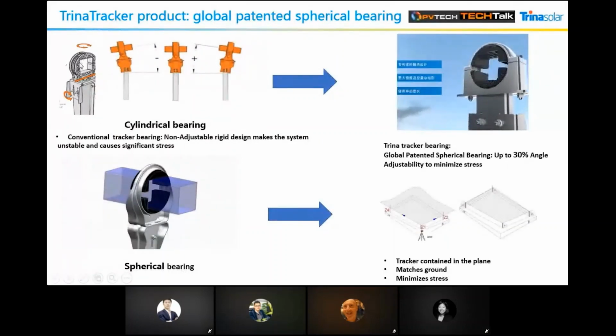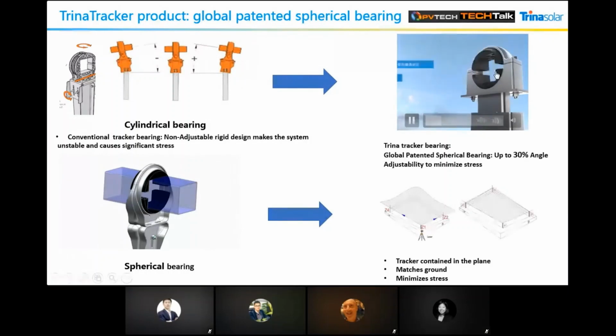So here we showed the conventional bearing system. The conventional bearing system is like the picture here. It's fixed, I cannot adjust it. But Trina's design, like the video shows here, is a spherical system, so it can rotate in every direction. Okay, so what are its benefits?